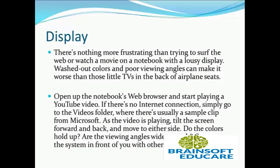Open up the notebook or laptop's web browser and start playing a YouTube video. If there is no internet connection, simply go to the videos folder, where there are usually sample video clips from Microsoft. As the video is playing, tilt the screen forward and back. Move to either side. Do the colors hold up? Are the viewing angles wide enough? Compare the system in front of you with others before you buy.